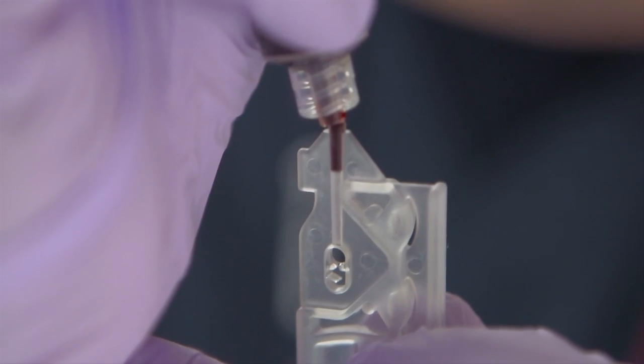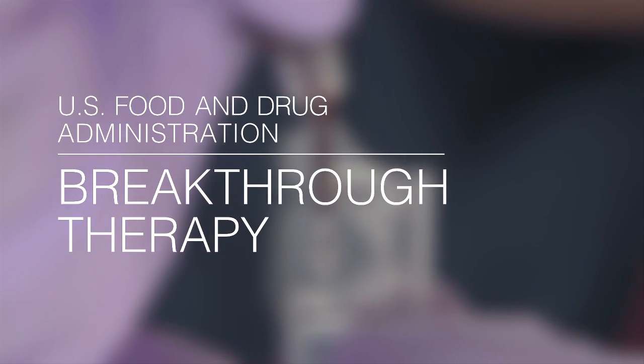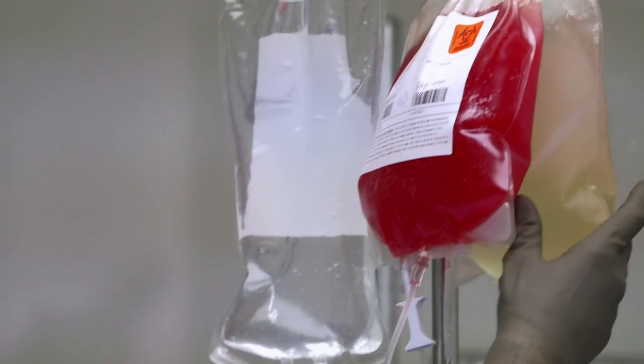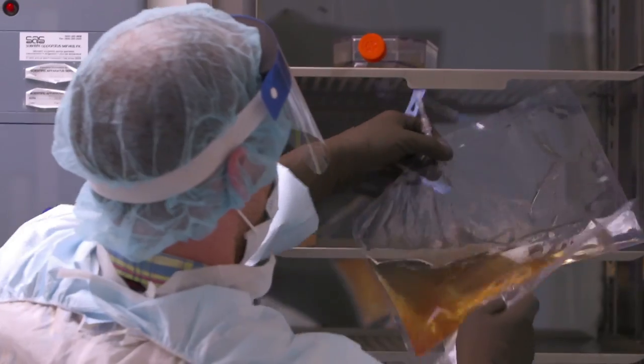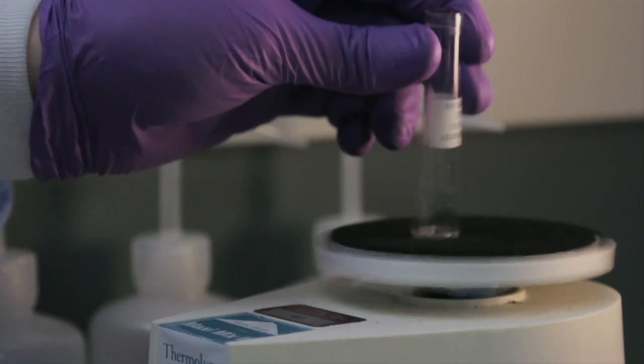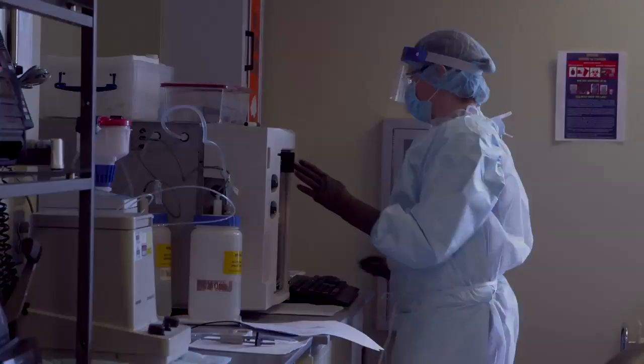In July 2014, this therapy was awarded the FDA's Breakthrough Therapy designation for ALL, a distinction that will help speed testing and development of this approach. This is the first personalized cellular therapy for the treatment of cancer to receive this important classification.